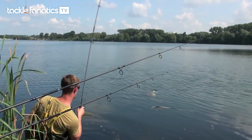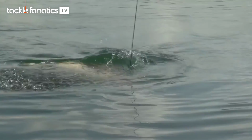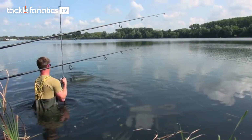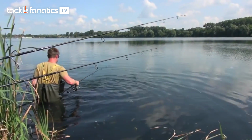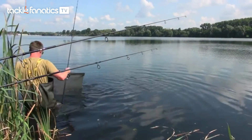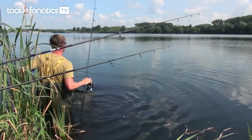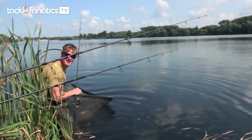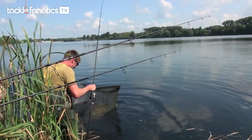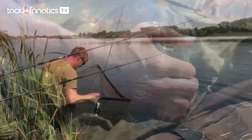Oh my God, look at that. That is ridiculous. Get in there. Yes, yes. Absolutely yes. Yes. Oh my God. You want to see the size of this? It's absolutely unbelievable. Fish of my dreams, without doubt, incredible.